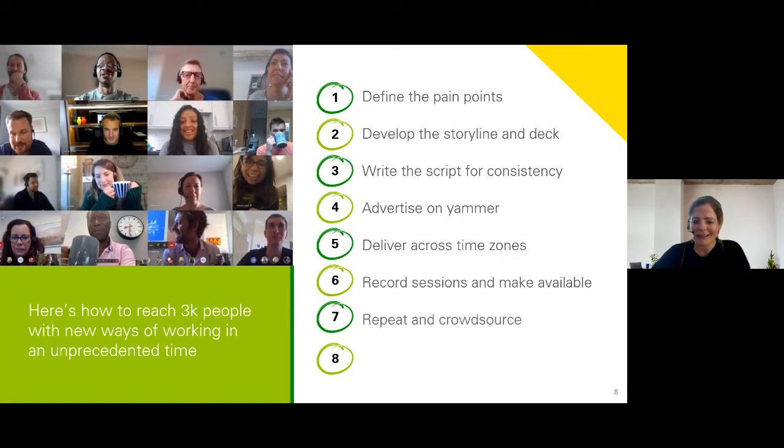And then about repeating and crowdsourcing. By crowdsourcing, this is about how to actually create something that can be taken. By developing a deck and writing a script, we were able to issue this out to a network of folks who were then able to repeat it in their countries and businesses, to the tune of actually doubling our reach. It worked out very well. They were also able to localize it for their context as needed.